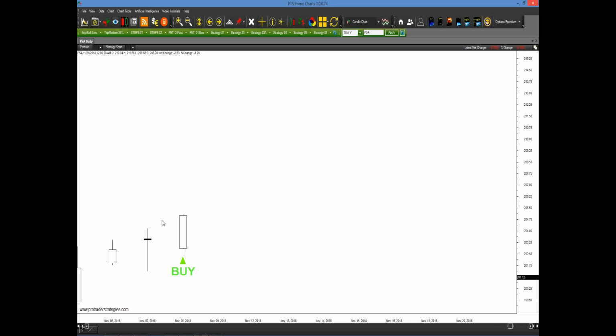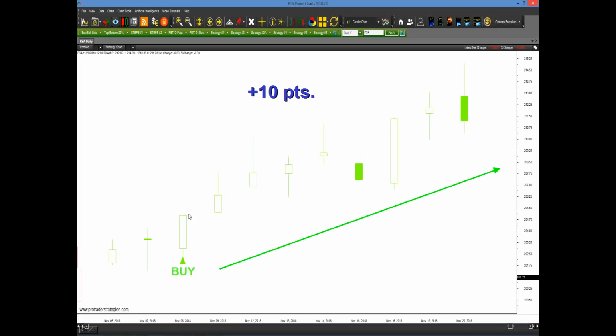All right, so here's an example in PSA. We have the market going up. Strategy 5 generates a buy signal. Let's add threat number 3, the PET-D, just to confirm it. And as you can see, it's outlined green. Remember, it's outlined green because the day is up. We're using the hollow candle bars, so the day is up, the backdrop will be white, but the outline will be green. That's telling you that we're in a short-term uptrend, and it's okay to take this setup: 10 points in the next week or two.